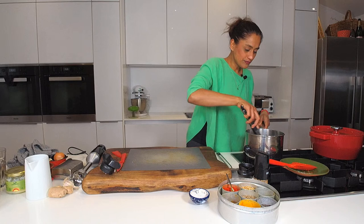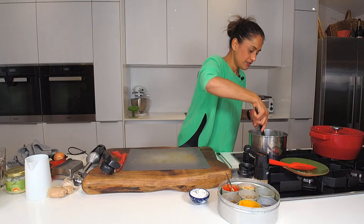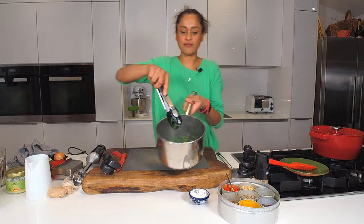I don't like to blanch my spinach, because then you have to plunge it into cold water and all of that jazz. You can make it as complicated as you like, but I'm not going to. So that is all I'm doing. That's it. It's done. It's cooked.